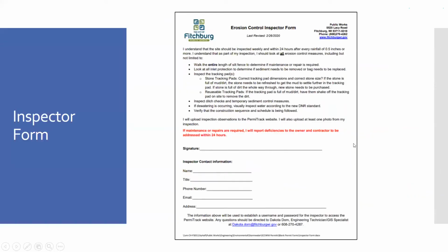This is what the inspector form looks like. There are two main reasons that we do this. One is to just set our expectations for what the inspector is expected to do. So you are expected to look at all of the erosion control measures, such as walking the entire length of the silt fence, looking at each inlet protection, et cetera, just because we felt that inspectors may not have understood our expectations in the past and might have been doing drive-by or spot checking rather than really looking at everything. And since the inspector may be the only person looking at all of the erosion control, it really is important that they're looking at everything on that weekly basis.